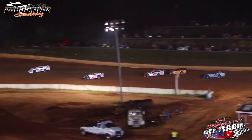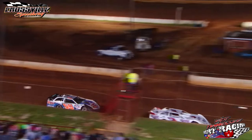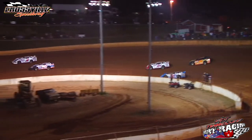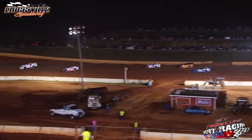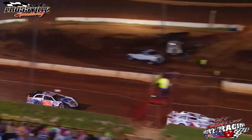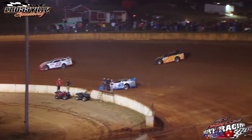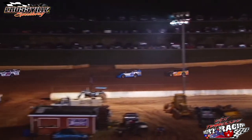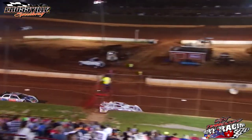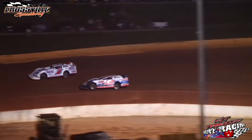Zach Shannon and Mitchell being the top three. As we come around and click off lap number five, Zach Zeiss still leading the way in this one, followed by Zach Shannon and Adam Mitchell in the top three. Rounding out your top five is the 22 of Jeremy Shannon and the 49 of Jeff Walker.